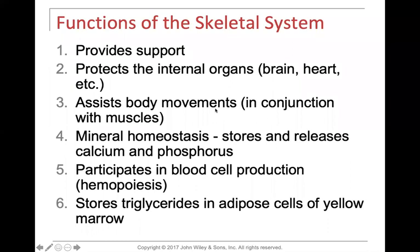The bones will assist body movement because muscles attach to bones. When muscles contract, their contractile force is transmitted to tendons, and tendons attach to the periosteum of the bone and will move the bone to create a range of motion.